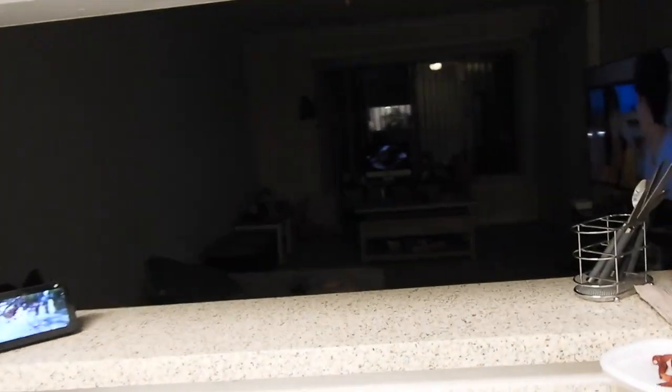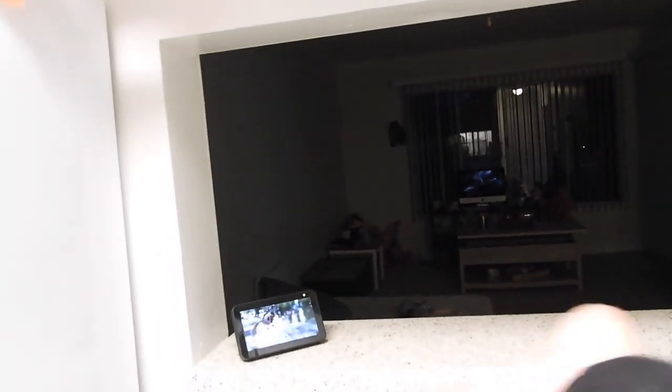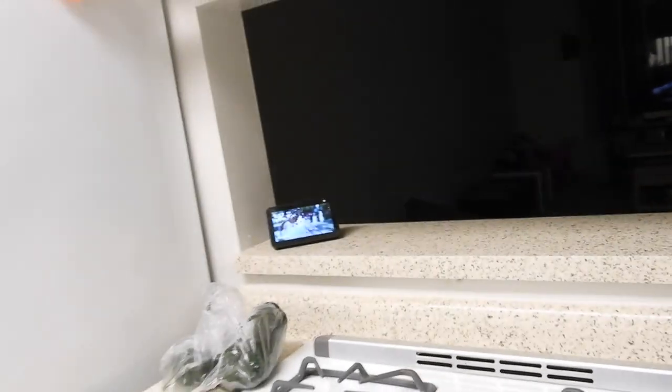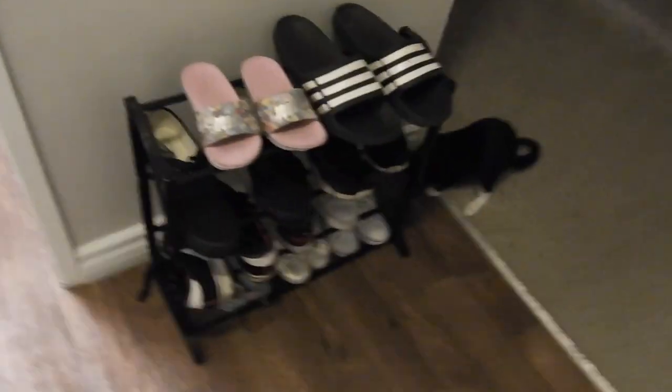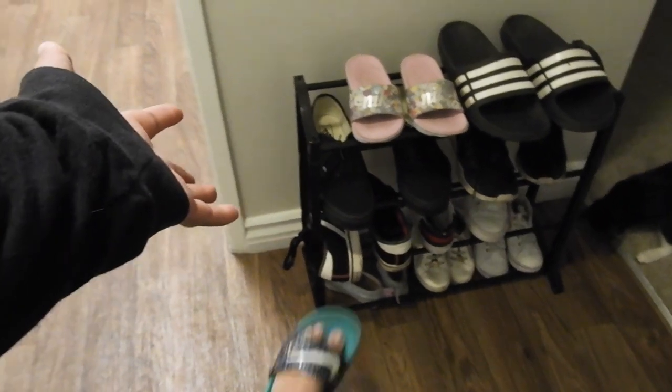This is my favorite part, you guys. The opening. Oh, this is my favorite part. I'll show you guys more. So that was my kitchen, guys. And in the hallway. So my idea here is I don't allow shoes in my house. So I have a little shoe thing.